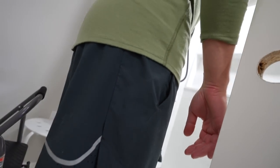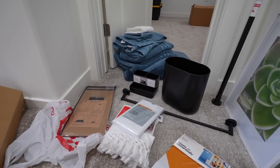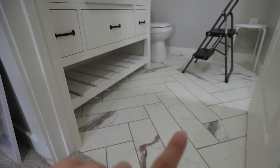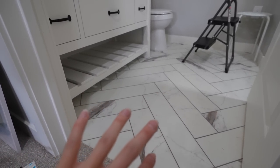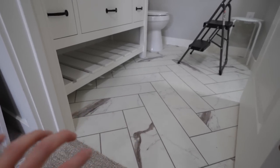Yeah. So obviously lots of neutrals in here. We've got the black faucet, the black hardware stuff in the shower, black mirror. So we're going with a black theme, bold and black. But it also looks kind of classy, the vanity looks really nice. The marble look on the tile. It's not actually tile, it's fake tile. But it looks really classy with the herringbone.